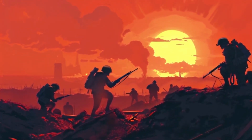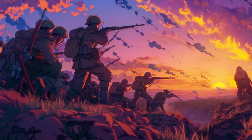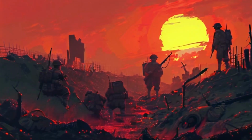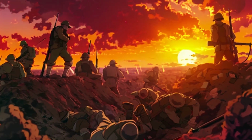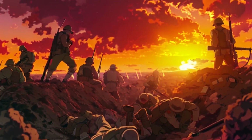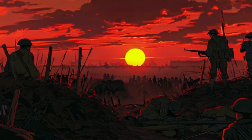With neither side having sufficient manpower for frontal assaults, they resorted to attempting to outflank each other. This led to the race to the sea, where both sides extended their trench networks northwestward towards the Atlantic coast, reaching the Belgian coast near Ostend.